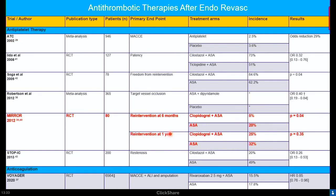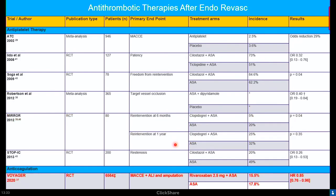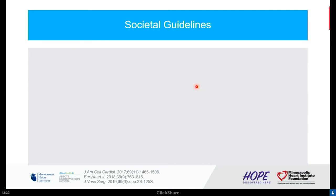The MIRROR trial, although the sample size was low, showed a significant reduction of outcome at 6 months, but not at 1 year. And again, the VOYAGER trial showed a significant reduction of major limb events as well as MACE with rivaroxaban 2.5 milligrams twice daily plus aspirin versus aspirin alone. We had covered some combination of cilostazol and aspirin for improved outcome. So this is a summary of all the literature.